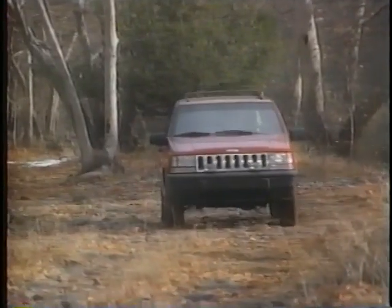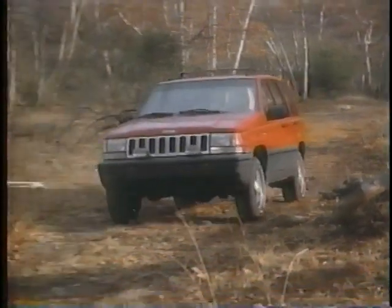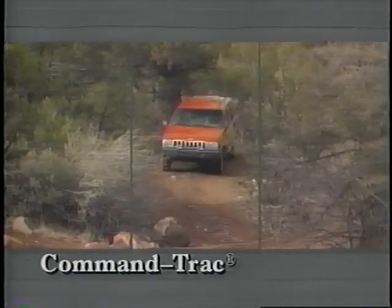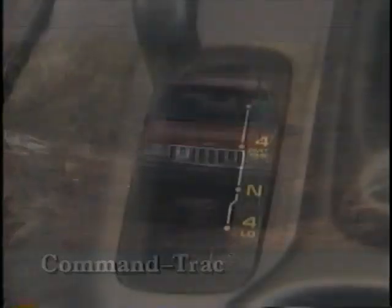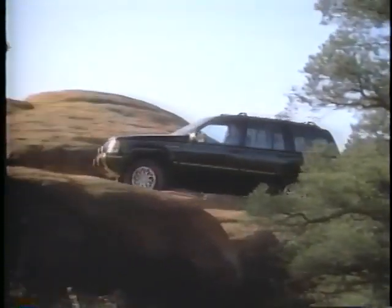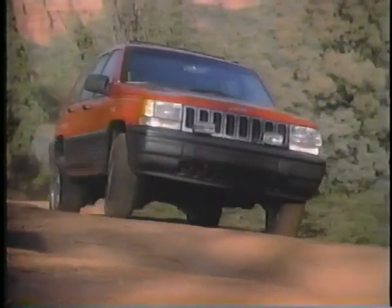All 3 systems, Quadra-Track, Select-Track, and Command-Track, offer the convenience and versatility you need to handle a wide variety of situations and conditions. The Command-Track 4-wheel drive system lets you choose between 2-wheel drive and part-time 4-wheel drive for temporary use when driving on wet or unpaved roads or off-highway. You can shift between 2-wheel drive and 4 part-time on the fly while the vehicle's moving at any legal speed. You may also want to shift into low-range 4-wheel drive or 4-low temporarily when you need extra low-speed pulling power and control in off-highway conditions.